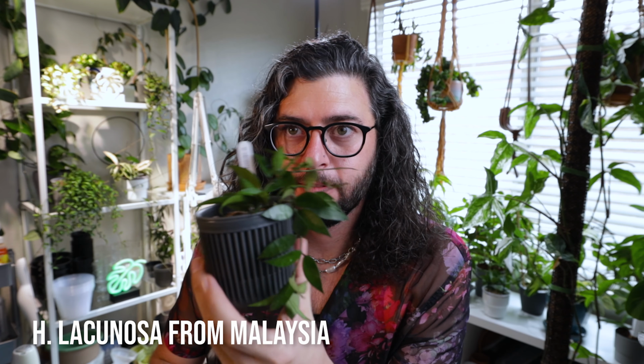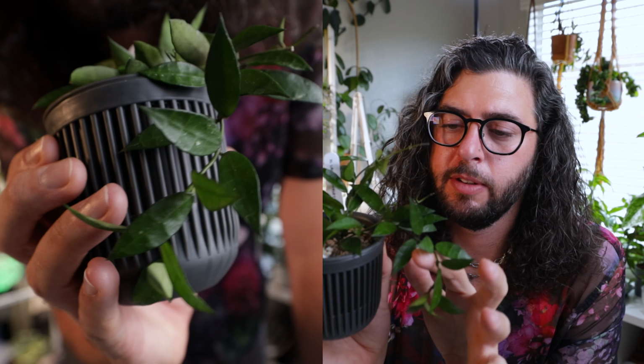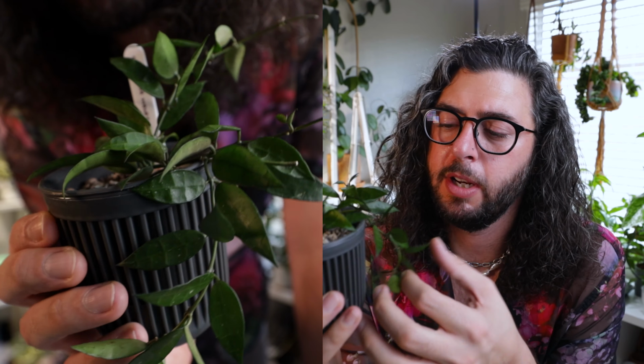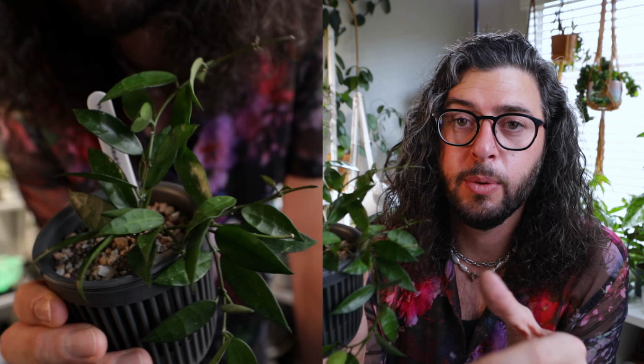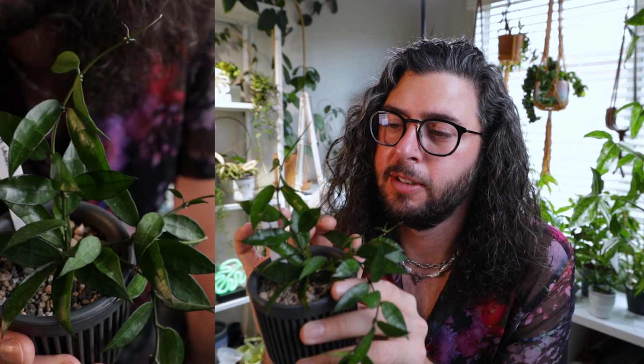Next up is my Hoya lacunosa from Malaysia. Again, it's a very textured leaf. This one's a lot smoother than the one from Indonesia, but I love this green foliage on this Hoya. This one has not bloomed for me. It's still quite a small plant. It has put off quite a few vines, which I'm really happy about. One day I'll see a peduncle and we'll get to see these flowers. It's still a stunner while it's not flowering. And again, these leaves, they're just so smooth.